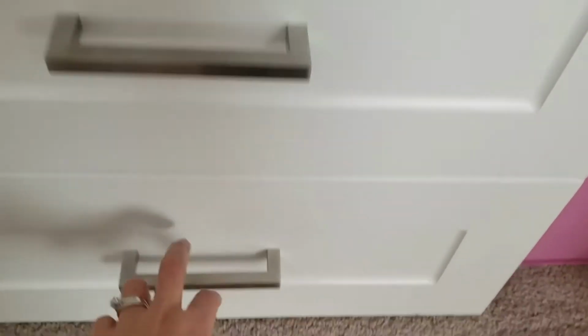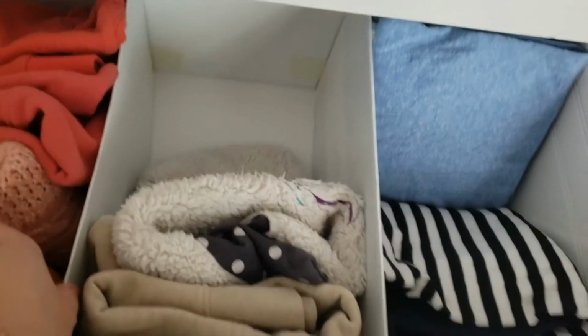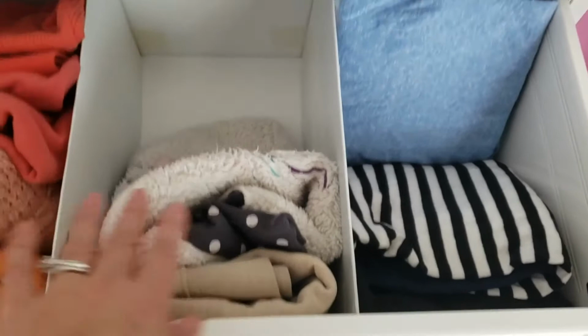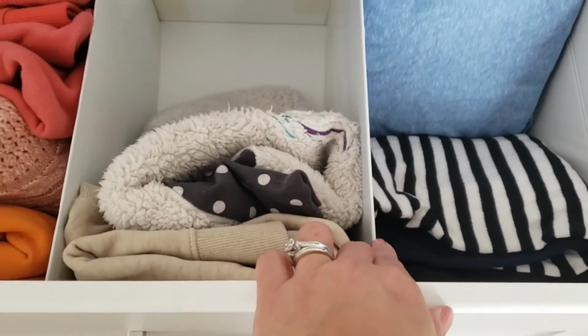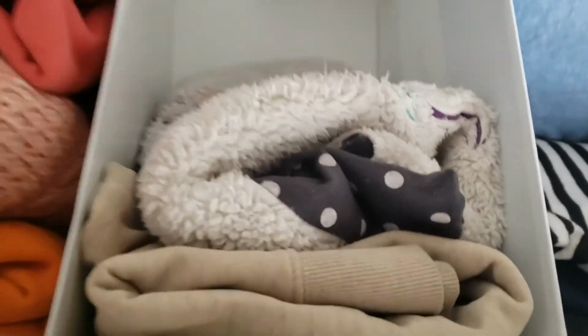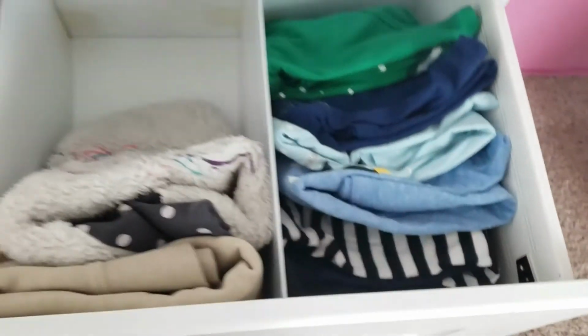But the bottom drawer, you can see over there, I put masking tape to hold these dividers in here, because these are just old boxes that I wrapped with white contact paper to keep it clean. And these are some of her sweaters, and there's actually more space over there for more sweaters, but I don't think we're going to need more because she has more than enough.